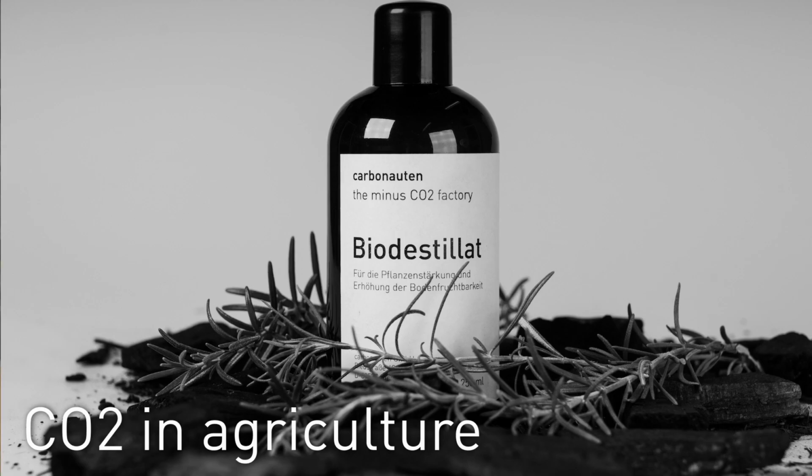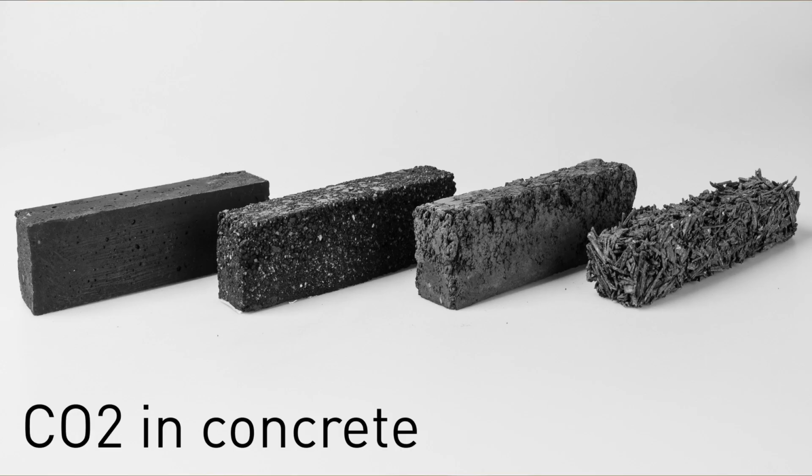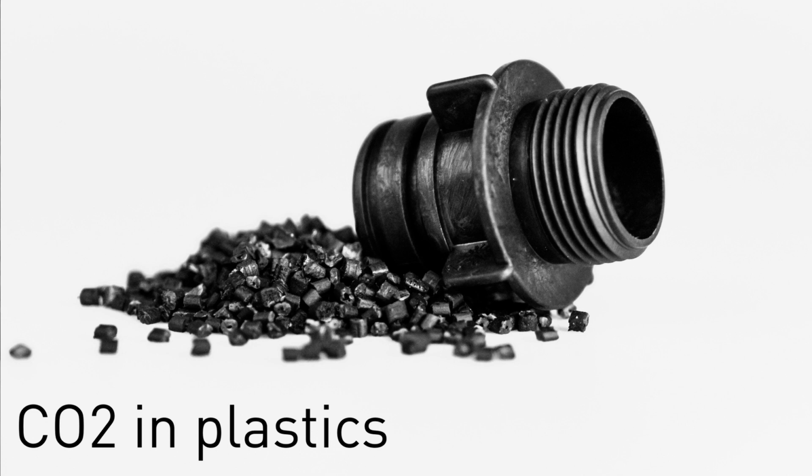In this way we want to contribute to a sustainable and a better world, not only by storing CO2, but also by making products that are regenerative, better and cheap. Cheap is the most important thing for us because we believe that every person on this planet should be able to contribute to sustainability. If sustainability stays a luxury issue, we definitely will fail. So that's why Carbonauten exists.